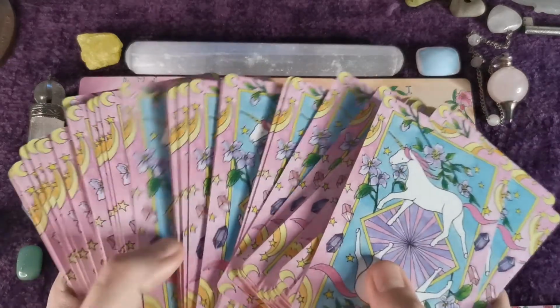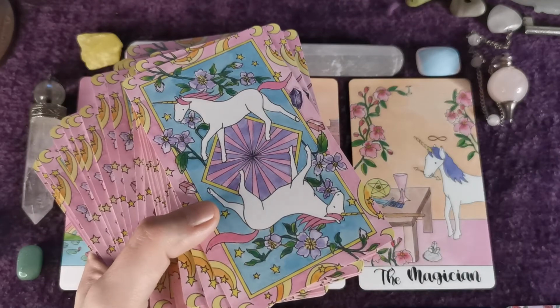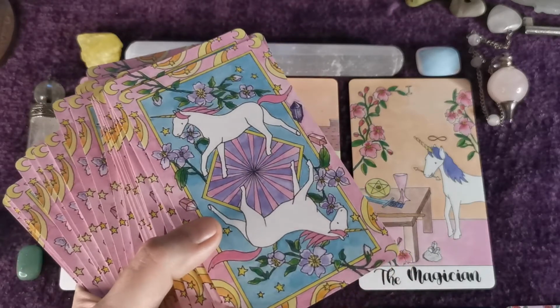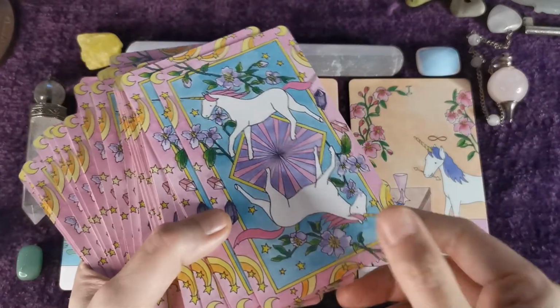If you see them here, look at the back. The backs of them are beautiful. Usually, I don't care much about the backs because most of the people that make tarot decks don't mind much about the backs, and I feel they don't put that much effort in. But in this one, it's so beautiful.